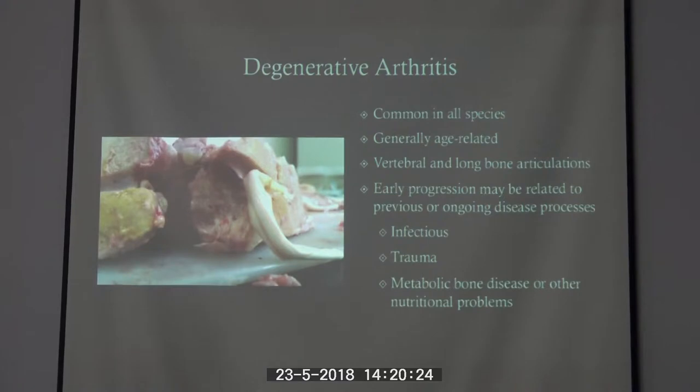Degenerative arthritis is common in all species, but it's most prominent in the larger species, the large tortoises, the large lizards, and the snakes. We will see degenerative arthritis in the snakes, but possibly with a different pathogenesis. In this particular case of the Komodo dragon, we have relatively severe degenerative change in the articulations of the spinal column.